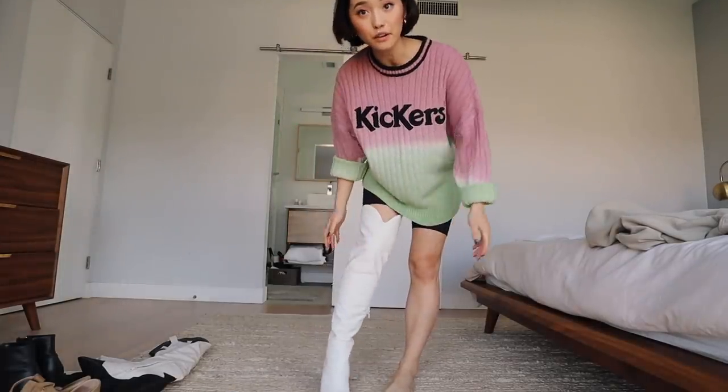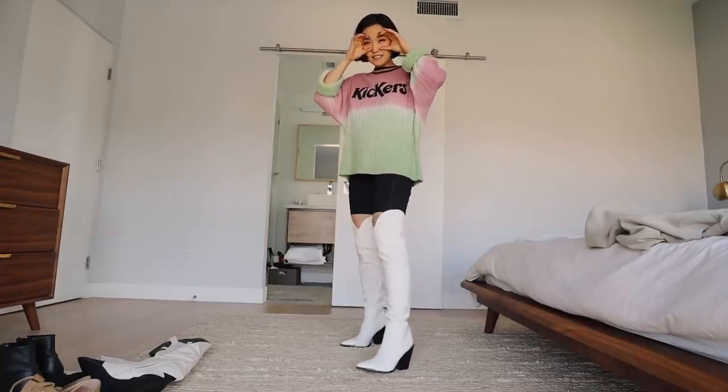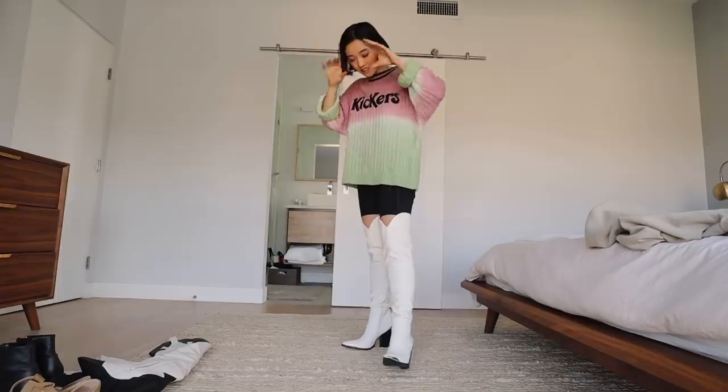The white ones are definitely more fitted. I can't even see what I look like in the viewfinder. Is it a look? I don't know. You guys, I can't get rid of this. I actually have never worn this. Now that I put it on, it's kind of a vibe.